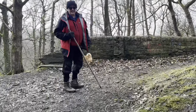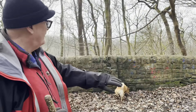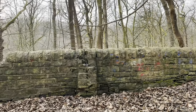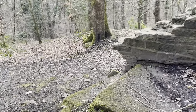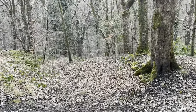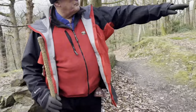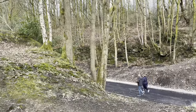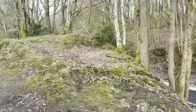We love finding these. A random stone wall in the middle of a wood. Just you think, well, why is this here? And you look and there's some steps here going down, and there's what's left of a track down there. So Bob does remember when he was a kid, this was a bridge that went over a railway, and the road went up there. And that was 50 years ago.